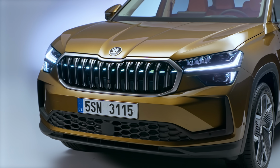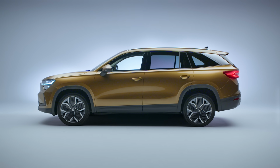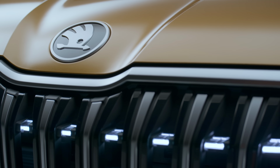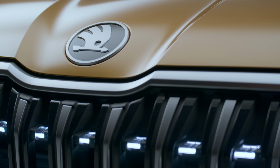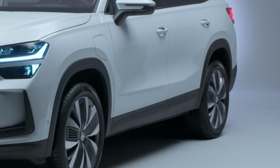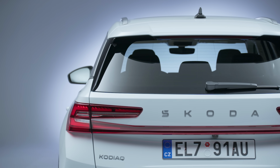This is the second generation Kodiaq, and it sports a different look on the outside. This apparently is the first production car to take inspiration from Skoda's new design direction, giving it a slightly more rugged look than before. Highlights include squared-off wheel arches, a heavily sculpted bonnet, model badging in a new font, as well as a prominent hexagonal grille.